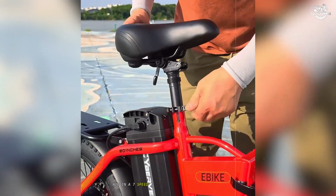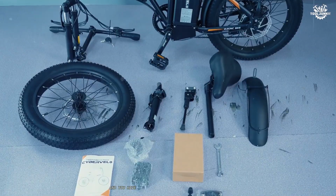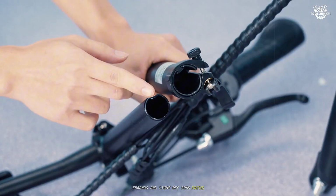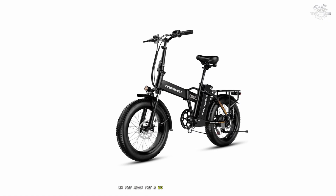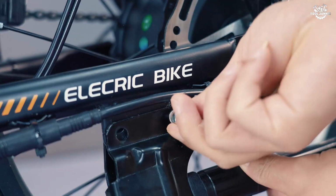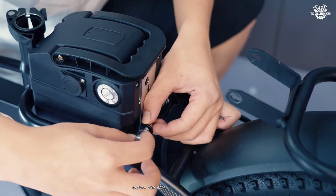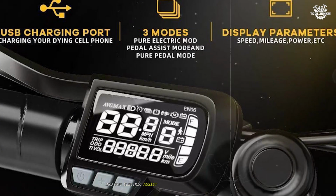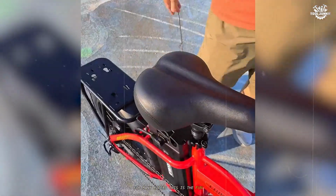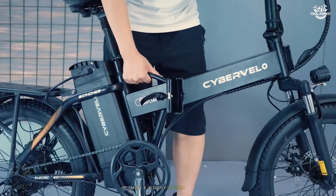Add in a 7-speed drivetrain and multi-mode riding, throttle plus pedal assist, and you have a pretty flexible platform for commuting, errands, and light off-road paths. On the road, the EK4 style setup feels nimble thanks to the shorter wheelbase and smaller wheels. The fat tires soak up a lot of the chatter from bricks, gravel, and badly patched asphalt, and the electric assist takes the sting out of hills or headwinds. For many riders, this is the fun city bike that also doesn't mind cutting through a park or taking a slightly rougher shortcut home.